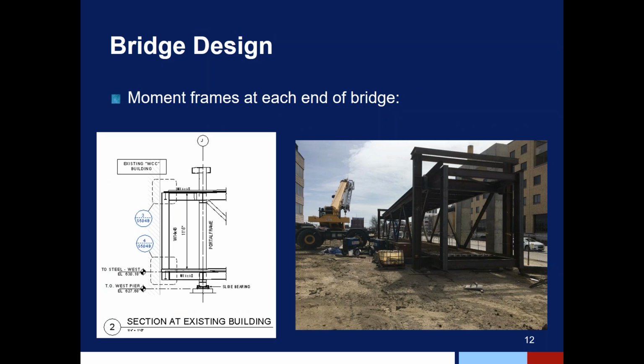At each end of the bridge, a cantilevered moment frame was used to fill the gap between the first pier and the building on each side. The moment frames also aided in making up the difference in the tie-in points for the buildings.